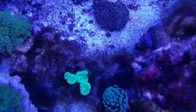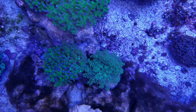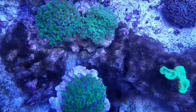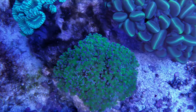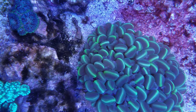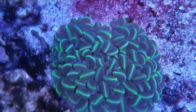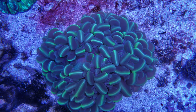You can see all the beautiful colors of all the corals here. Frog spawns are looking great. I've even had to kind of separate them out a bit because they were doing so good. Main colonies right here. Candy canes are looking good. The bubble coral is looking awesome. This cat's eye bubble is enormous. It is far bigger than my hand.